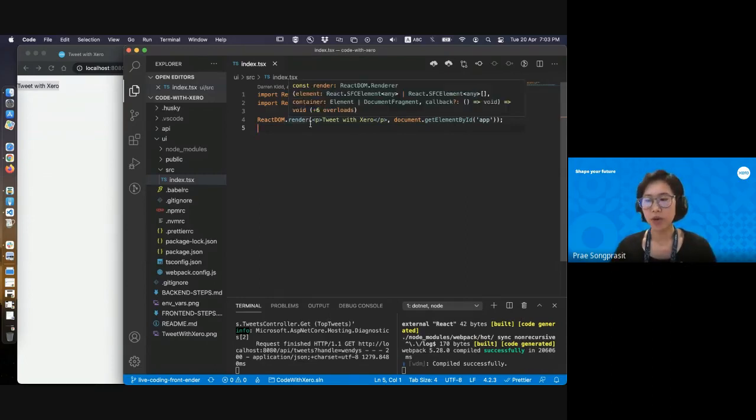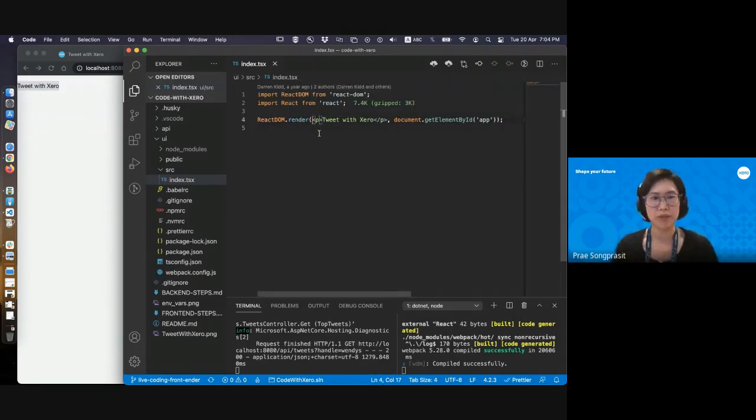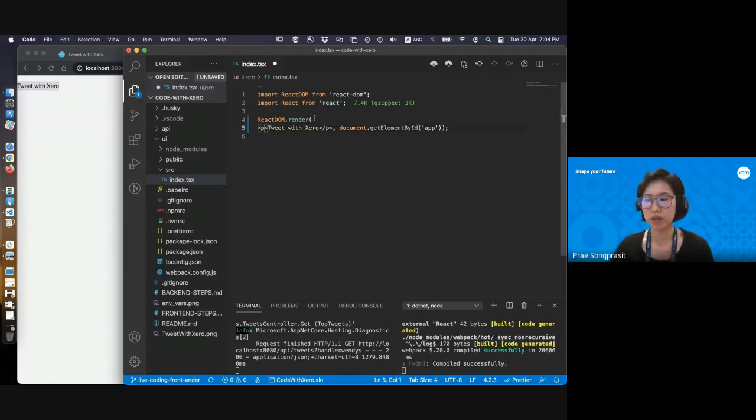Now, first though, we want to structure this in a way that is more accessible. Because the thing that you want on this page is to have a heading of tweet with 0. Right now it's a paragraph, so screen readers won't read it in the proper way. Let's actually dive in.